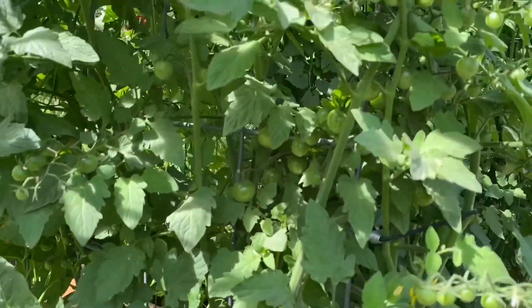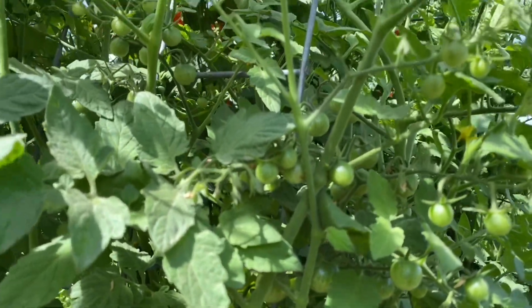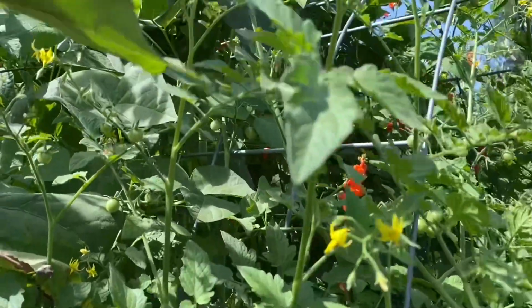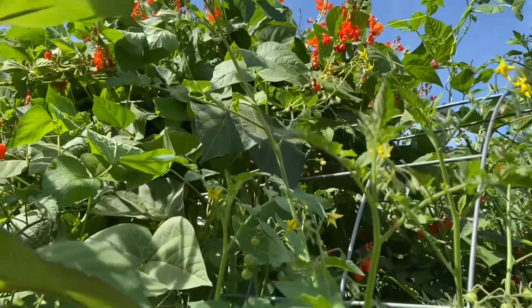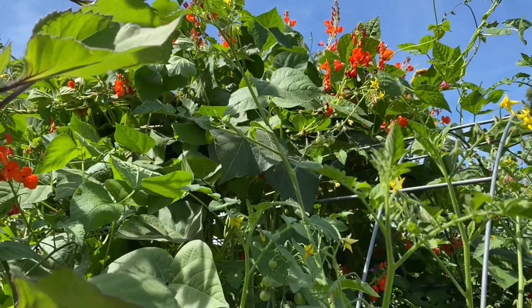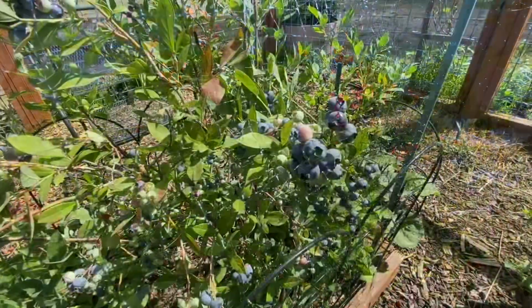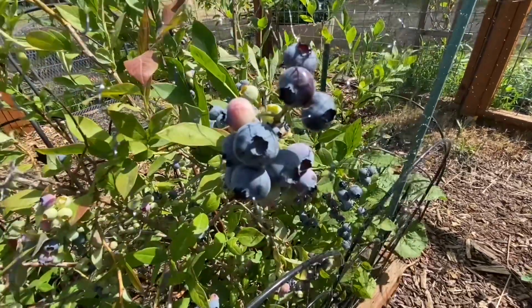Here is a look at one of those tomatoes. You can see just how many tomatoes are on this plant. It's really crazy. They're just everywhere, and it goes all the way up. It's probably at least 6 feet, if not 7 feet tall. Of course, keep in mind it's also 16 inches, 17 inches off the ground already in the bed.